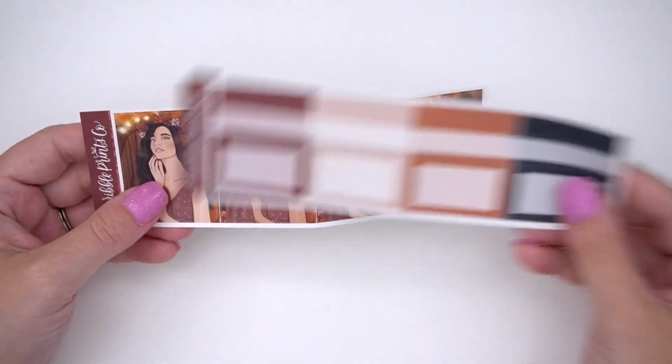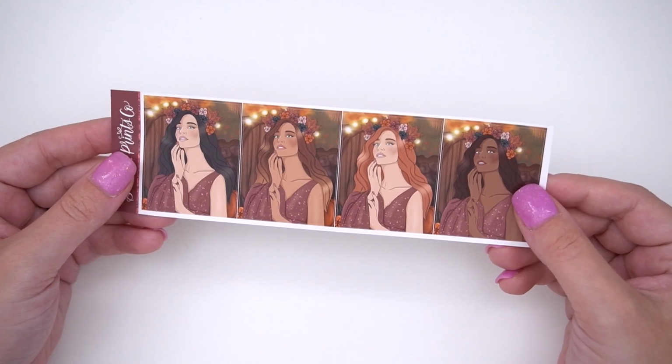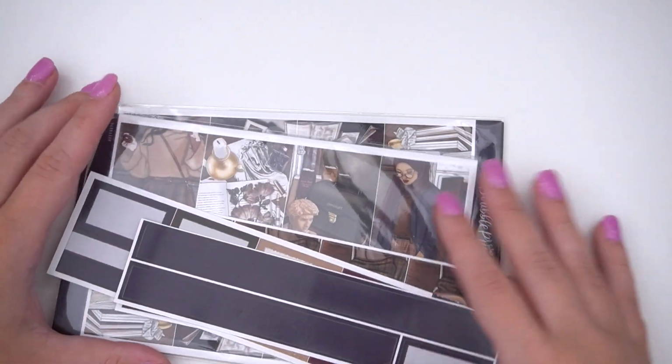So you have the 15mm strip, the label sampler, and then the fashion options as well, which these are gorgeous. I love the one with the black hair. Super pretty. And then that is everything that's new for this week, but I want to go ahead and show you guys this kit.